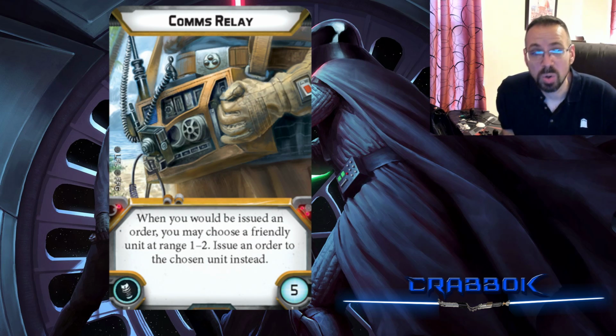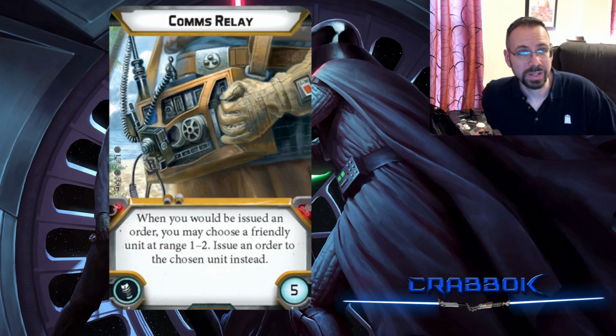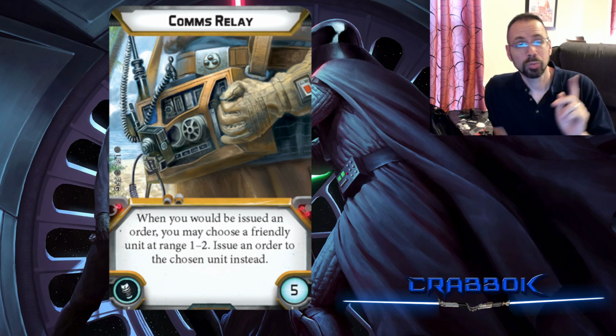They did give us a new comm, so this is the comms relay. When you would be issued an order, you may choose a friendly unit at range 1 to 2, and issue it to that chosen unit instead. Really, really cool.